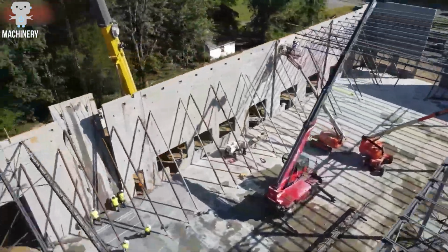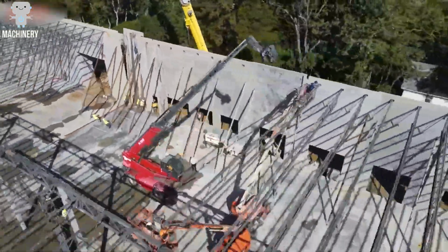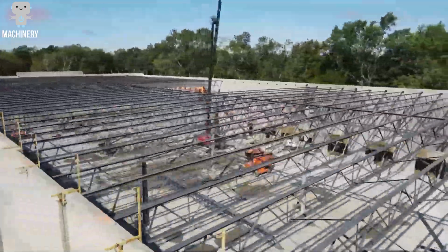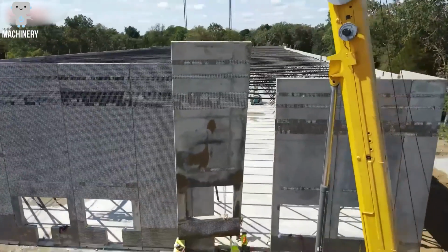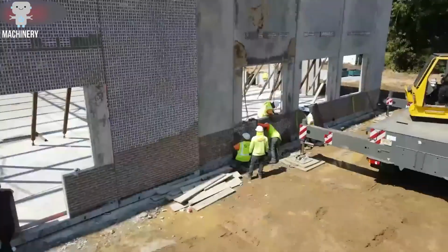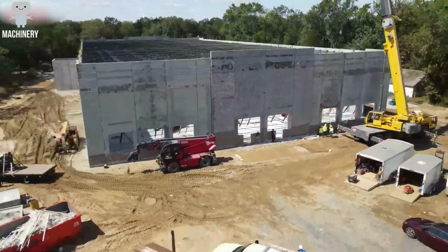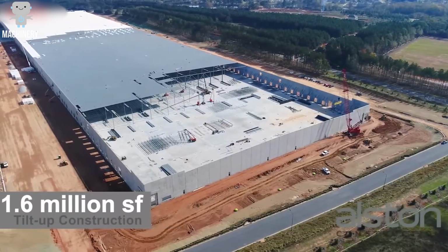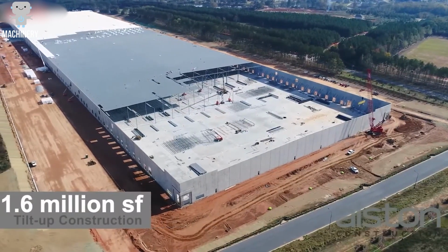Other uses have included churches, healthcare facilities, sales and retail offices, fast food restaurants, and cruise ship construction. They can also be used in areas that have weather concerns, such as hurricanes.